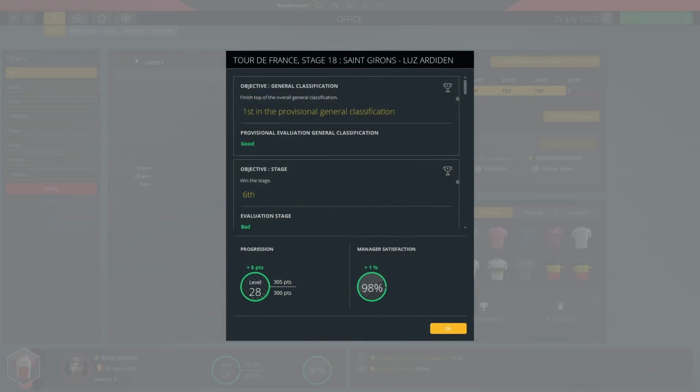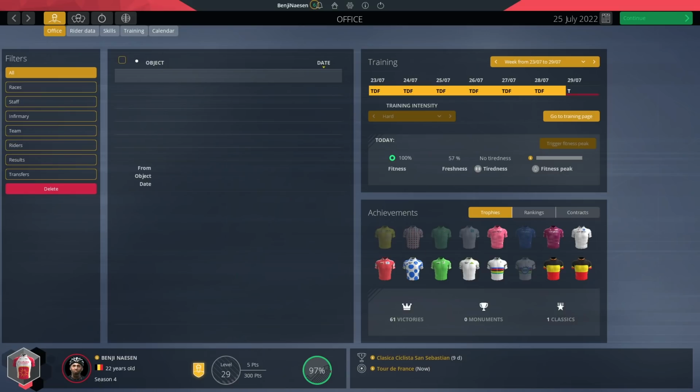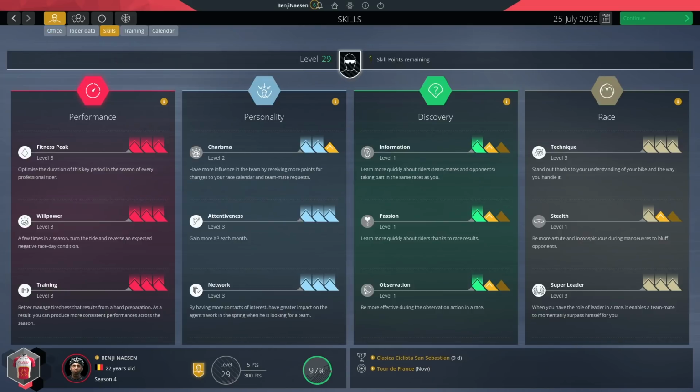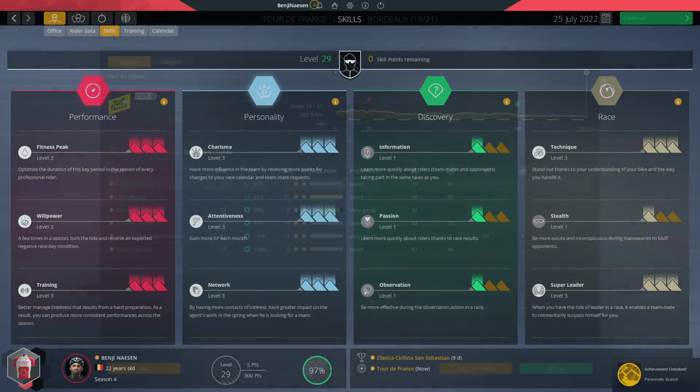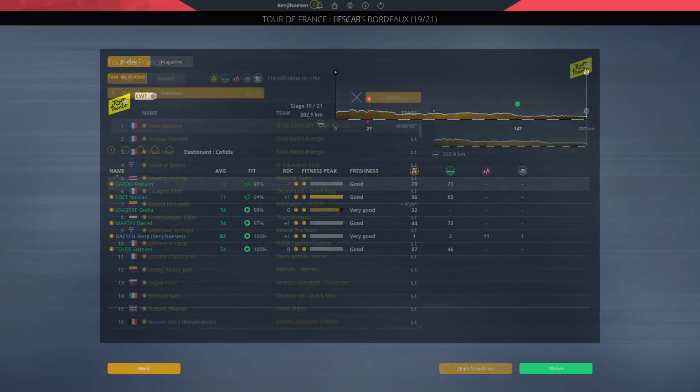Anyway, before we do that, we're going to level up actually. We're going to get to level 29 and we get another skill point to spend, and I'm going to do so on personality so that I finish up this branch and get an achievement on Steam, because that's awesome. All the mountains are over, so we're diving towards flat terrains, and we're going to do so in Lescar to Bordeaux on this stage. Most likely a mass sprint, so I don't expect too much from us on this one.